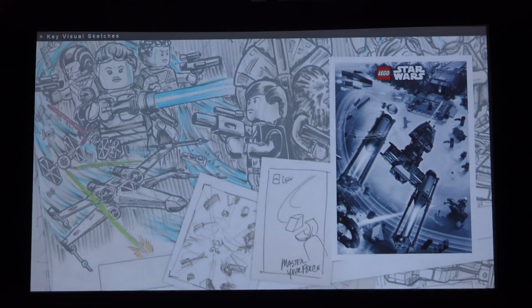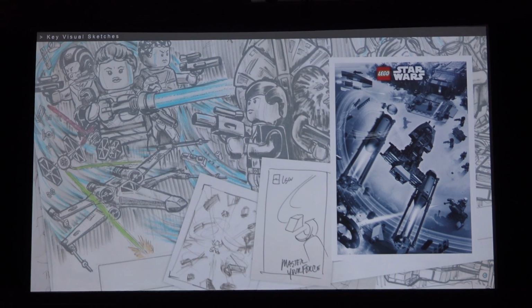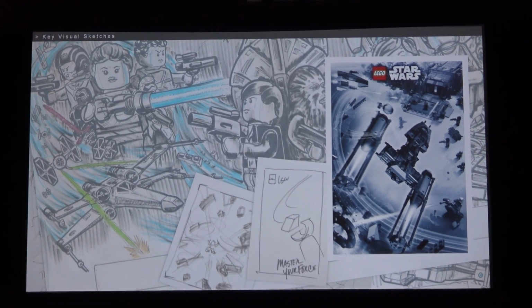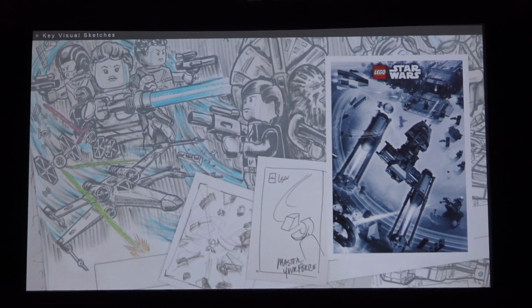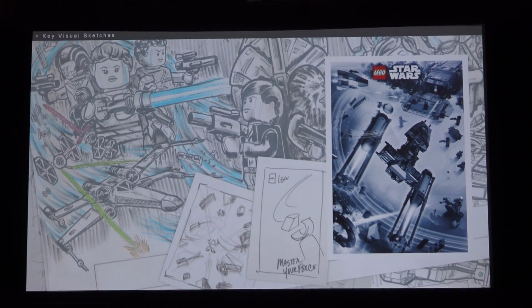So here's something really cool, again, not often seen outside the company. These are actual sketches that were done by some of our graphic designers and art directors when they were working on a key visual for Rogue One. I love, especially in the black and white sketches, the pops of the laser blast and the lightsaber. They have fun with it.